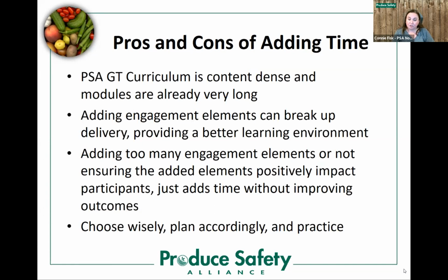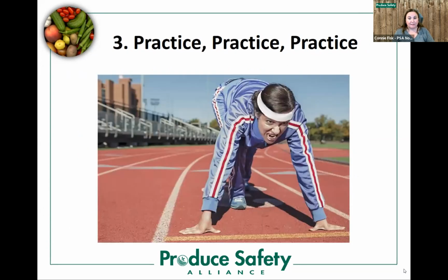So I encourage you to choose wisely, plan accordingly, and practice ahead of time. Make sure that those engagement elements you're adding are value added, that they are worth the time you're spending on them. And that brings me to tip 3.